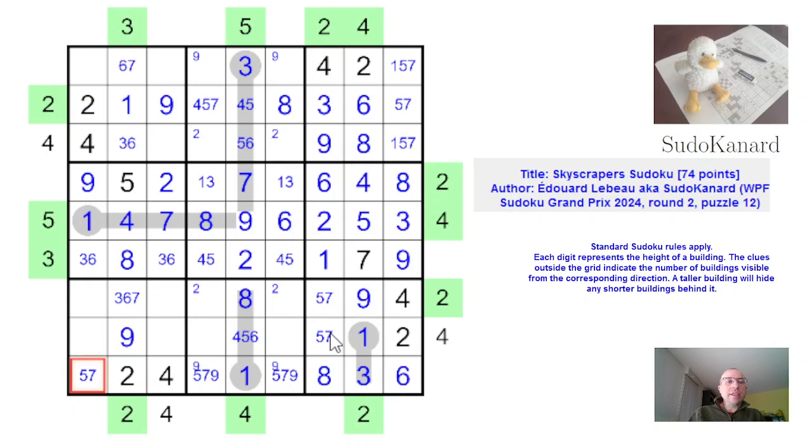in this region can still be here or there. What about this region? 8 can still be here or there. Yes, that's not an easy puzzle. This 4, oh, sorry, I've been missing that. This 4 tells us that this cannot be 8. So that's 8. And 8 up there is here.